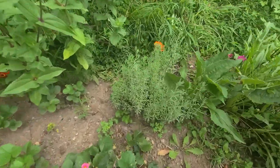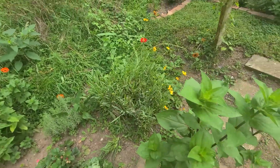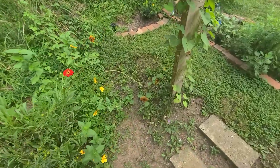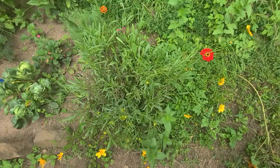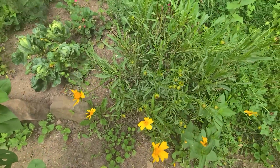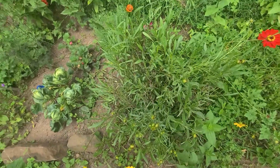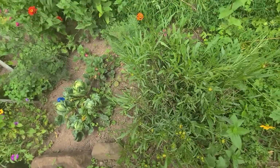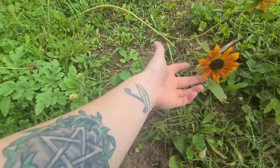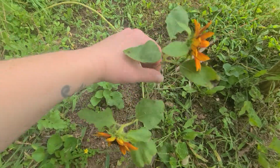Let's see. The lavender right here is doing pretty good. The Caryopteris, the yellow Caryopteris, is doing excellent. This plant is actually really nice because it will bloom, and you can cut back, deadhead it, and it will rebloom and rebloom and rebloom. So that's nice. And then here, look, we got 2 little mini sunflowers.